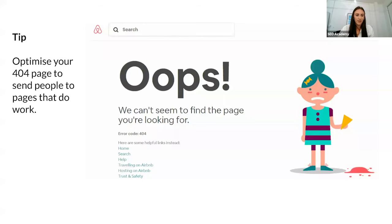I've got an example here of a broken page on a website. And one tip I would like to give you is that you can optimize the broken pages on your website. Every website is going to end up with broken pages at some point, because it just happens. If you change URLs or you delete a page or something goes wrong, there are always going to be broken pages. But the best thing that you can do is, on a broken page, have some helpful links back to the home page or back to other pages, so that if someone does land on a broken page, they will go through to a different page on the website and they'll be less likely to leave.